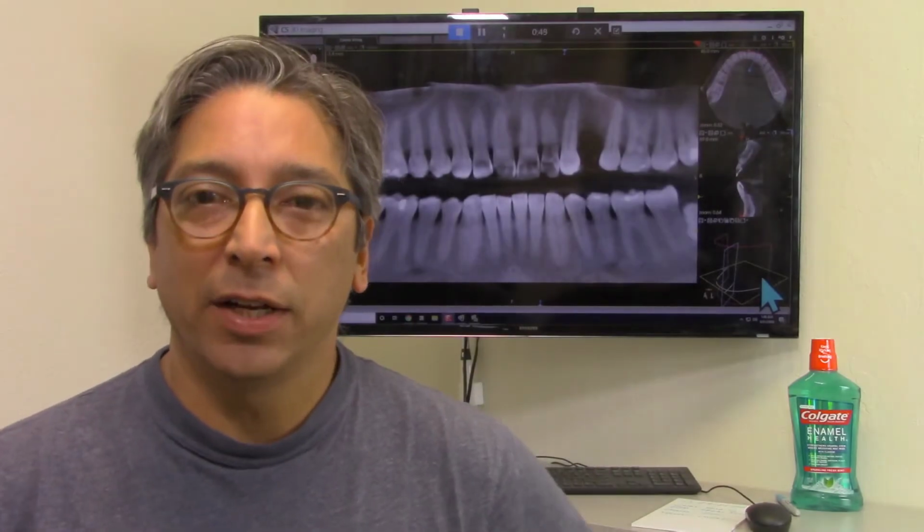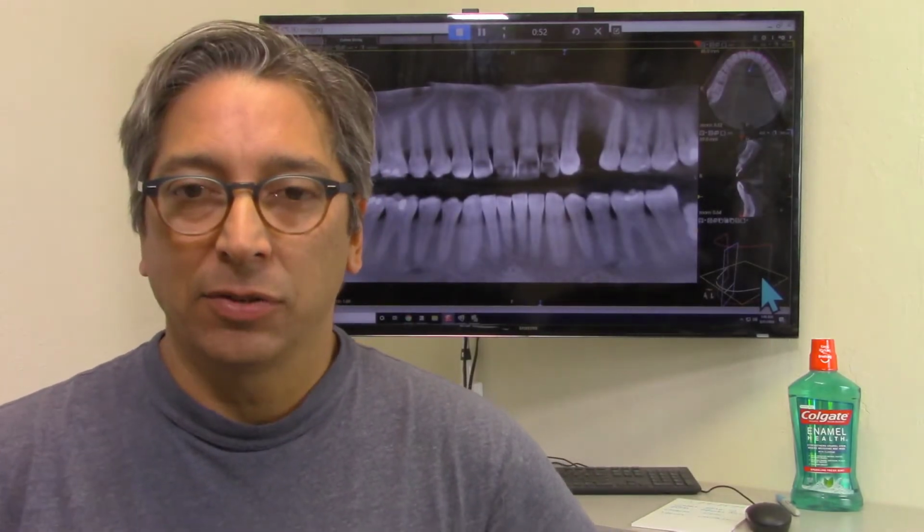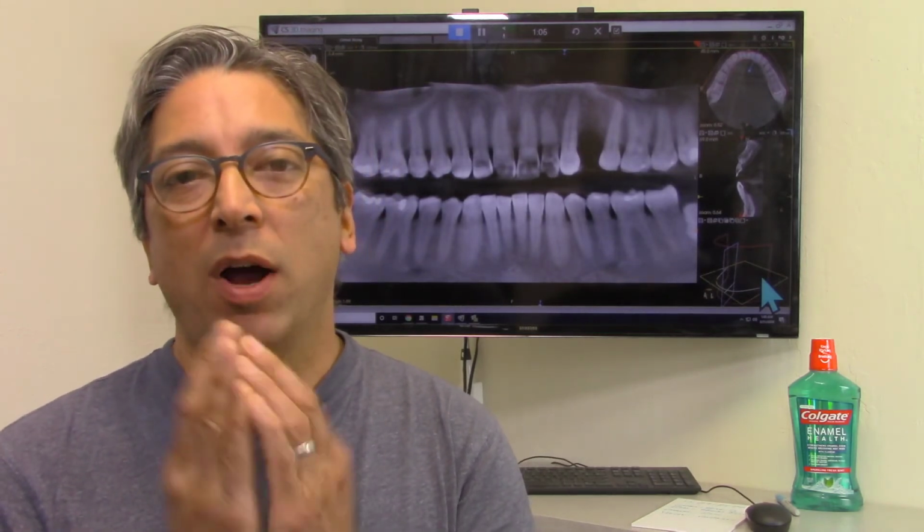Okay, this case study looks at why you graft. So what is a graft? This one in particular has really good information on why you actually graft a site. And this is an extraction that was not grafted, so you can see what problems occur when you don't graft a site and try to maintain a facial plate that is coded as red.